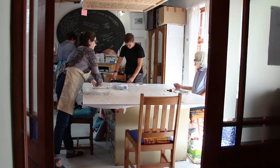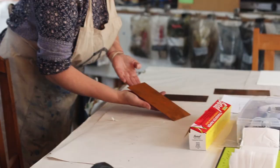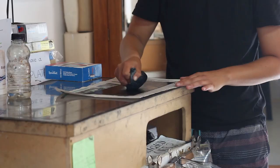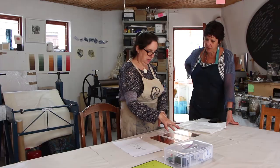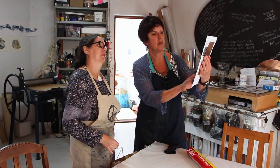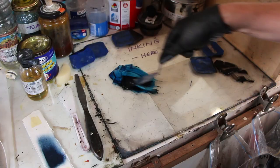The other part of my passion is teaching. So I really enjoy having classes here in my studio and just igniting that passion in others and sharing what I know, and just the interaction with other artists and just working through all the different processes that printmaking and intaglio in particular involves.